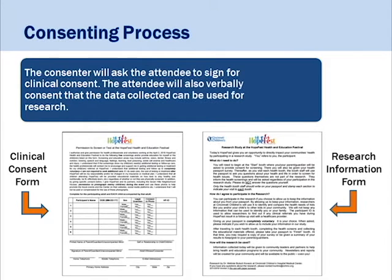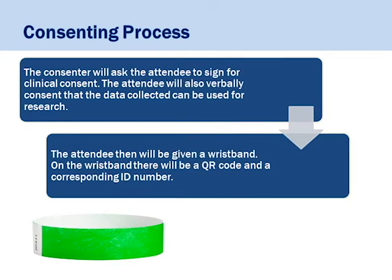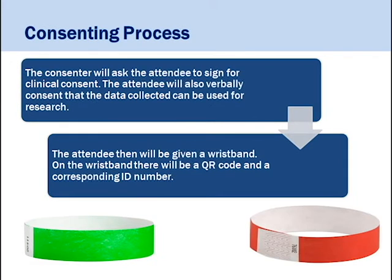The first part is the consenting process. Consenters will ask the attendee to sign a clinical consent form, giving consent to treat. If the attendee is a child or less than 18 years of age, a legal guardian must be present to give consent. The attendee will then be given a wristband that has a QR code and a corresponding identification number on it. Attendees will be given a green wristband if they have provided clinical consent. If they do not have clinical consent, they will be given a red wristband.